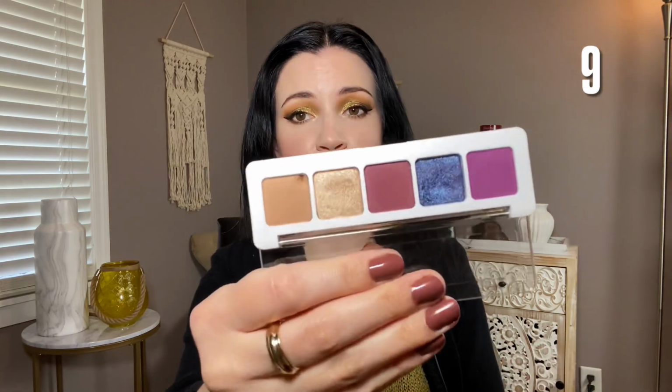All right, number 9 is the Mini Lila. And I know that a lot of people really hate this one and it did not get that good of reviews overall. I actually do like this one. I think the formula is pretty good. I really haven't had problems with the formula on this one.